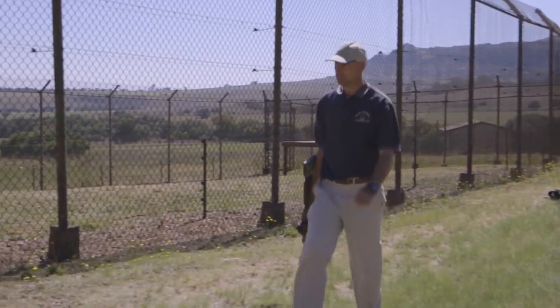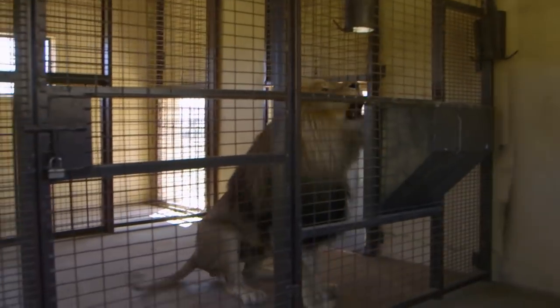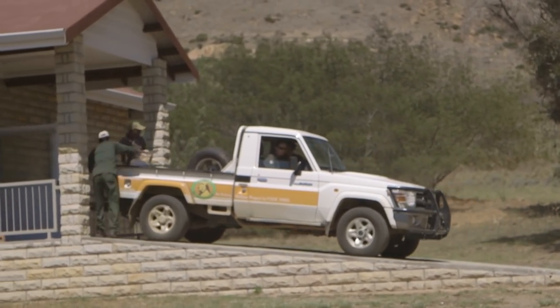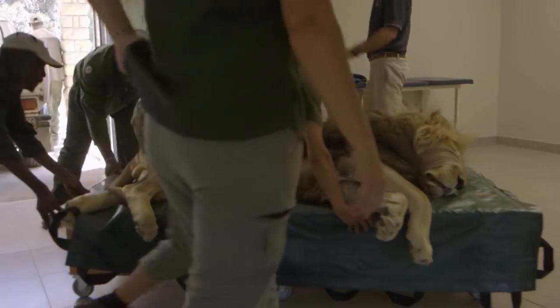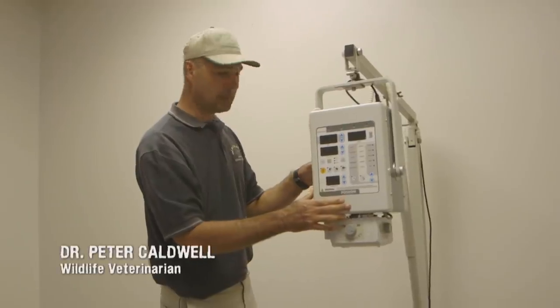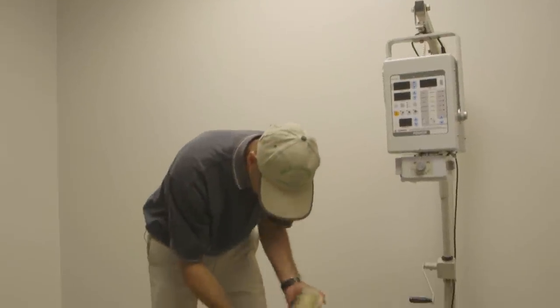Genghis has been lured into the night room attached to the enclosure. That way it's much easier to dart him. Once he's sedated, he's taken over to the Lions Rock Clinic, where Dr. Caldwell and his team will perform x-rays. Eye drops are given to prevent his eyes drying out. I just want to take some x-rays of his hips and his hind legs, because the problem seems to be in the hind legs.